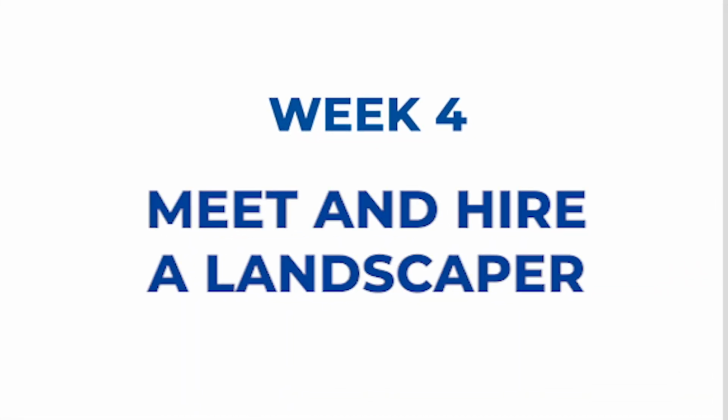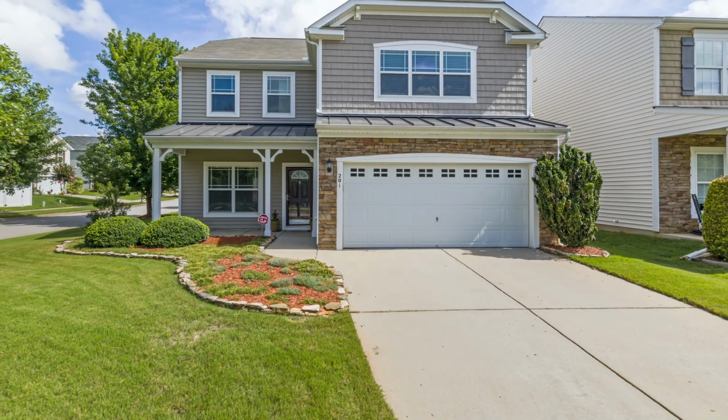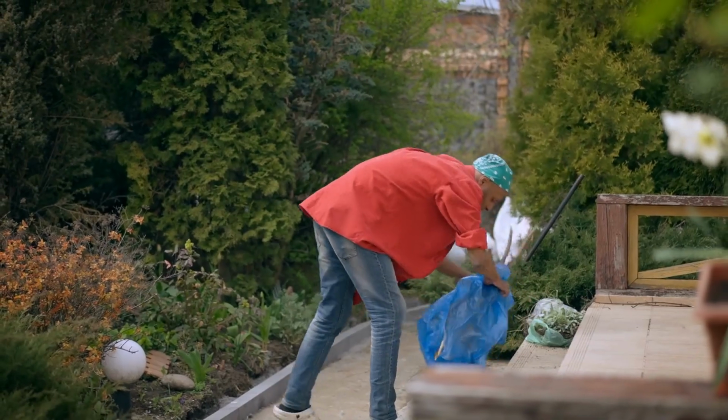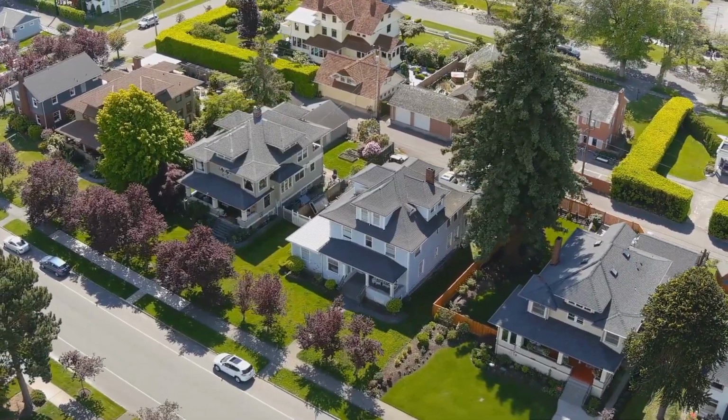Now, the good news is we're coming down the home stretch and we're coming down to week 4. You're going to hire a landscaper. And if you already have one, then you'll just want the landscaper to clean up the front and backyards. We're trying to make sure your curb appeal is on target. It can visually make a big difference between overgrown trees, which hide the house and shrink the backyard.